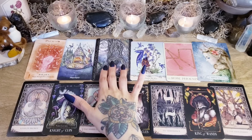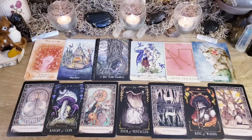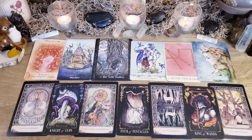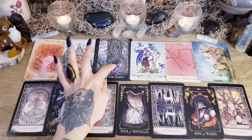So if you are someone who does hold these powers from within and it's just untapped right now, it is really nurturing. Maybe exploring, learning. I'm seeing how she's sitting down here underneath the tree with the owl in it, and she's reading a book. It's a very comfortable setting. Even in her little cauldron here, she looks like she has this quiet little space.